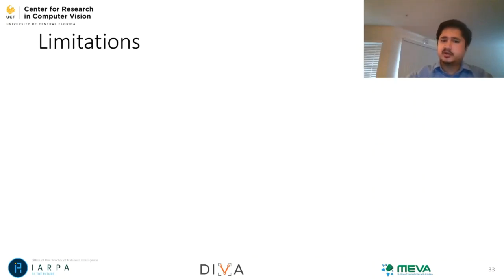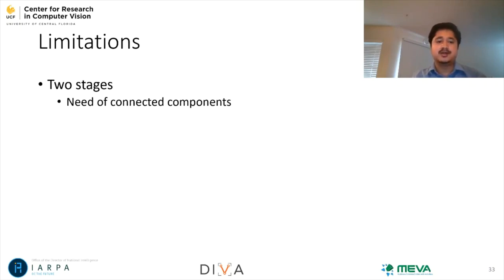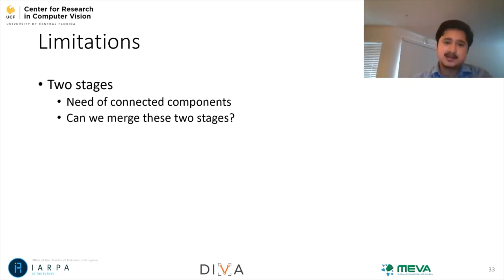There are some limitations of this approach. So we have a two-stage approach, and we need connected components to extract the activity tubelets. So the question is, can we merge these two stages together and get rid of this connected component? What it will do is, it will not only make the system more efficient, it will also improve the performance, because both extraction and classification will be performed at the same time.